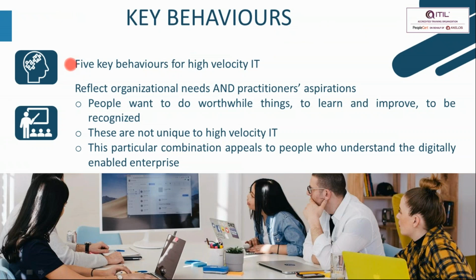There are 5 key behaviors for high velocity IT. These behaviors reflect organizational needs and practitioners' own aspirations, because people want to do worthwhile things, to learn and improve, and to be recognized. So these behaviors are not unique to high velocity IT. This combination of behaviors appeals to people who understand the digitally enabled enterprise.